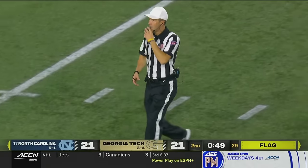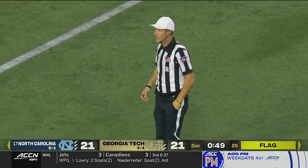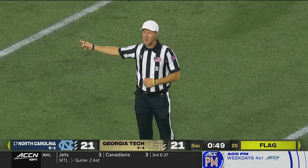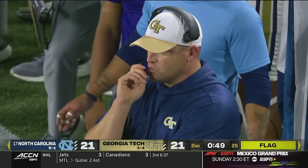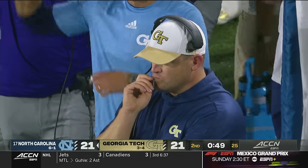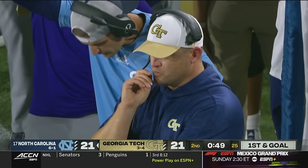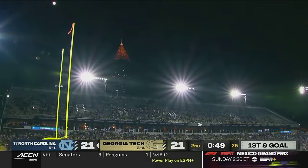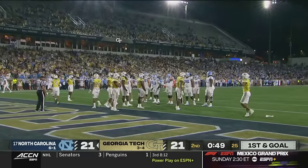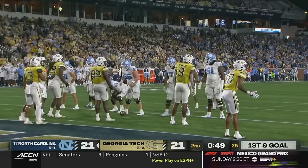Now Carolina's got 3 timeouts. Was Georgia Tech offside here? Looks like Braylon Oliver's not happy. Substitution infraction on the defense. 12 men on the field. Half the distance to the goal. We play first down. There you go. There were 12 guys out there. And KJ Wallace will come out. But the first and goal now is at the 4, 3.5, if you will.